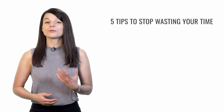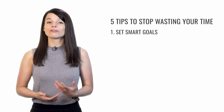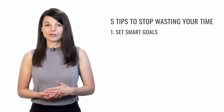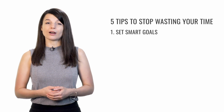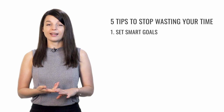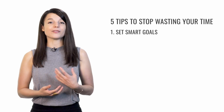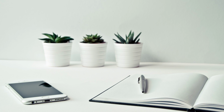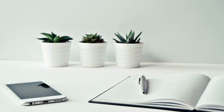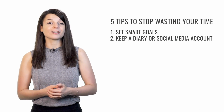And that brings us to the end of our 5 tips to stop wasting time and start learning a language. We've talked a lot about how to set goals for yourself and think about new challenges. First, I told you about creating SMART goals. Remember, SMART goals are specific, measurable, achievable, relevant, and timely. Registering for a test is a great example of a SMART goal. Next, we talked about keeping a diary or social media account in your target language. Start doing it right now, even if you're still a beginner.